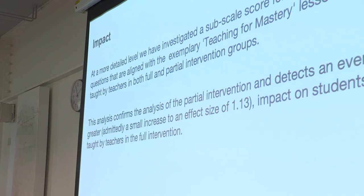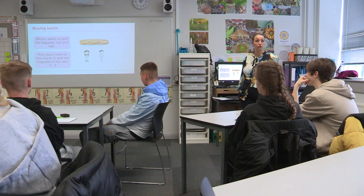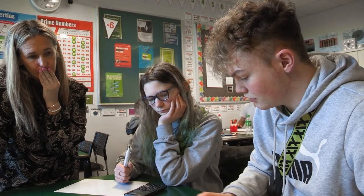And actually, that's why we have to have so many college settings take part in the programme. The more you have, then the smaller the effect you can detect. So for this project, that means we need 160 college settings. So we need 160 teachers from those 160 settings.